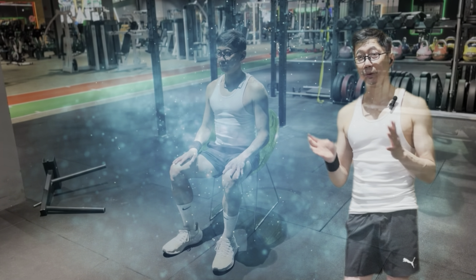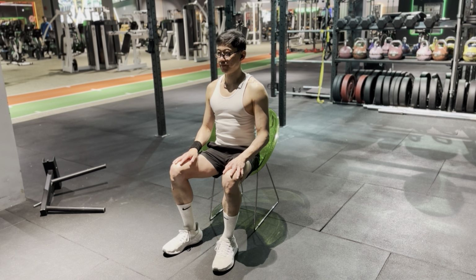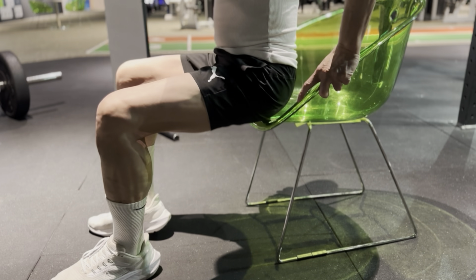But if you don't, this is a great stretch to do. So find your chair and come right to the edge of it.